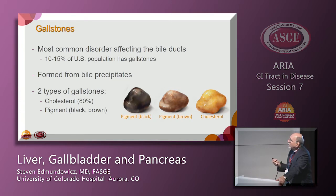These stones are actually fairly common, and in certain parts of the country, you'll see an awful lot of stone disease. Some of that's related to genetics. Some of it may be related to obesity, because we know that patients with obesity can develop gallstones earlier or easier than patients without. There are basically two types of gallstones, these black pigment stones and brown pigment stones. They occur from either red cell turnover, hemolysis, or infections in the biliary tree.